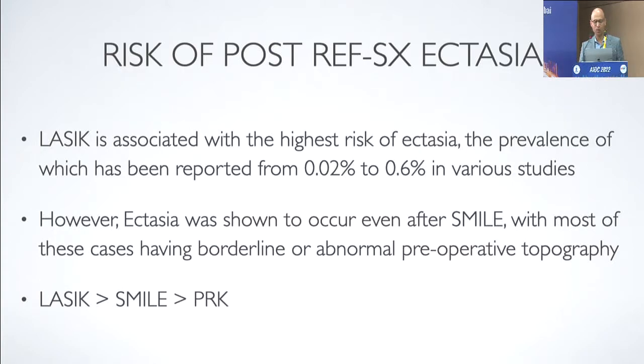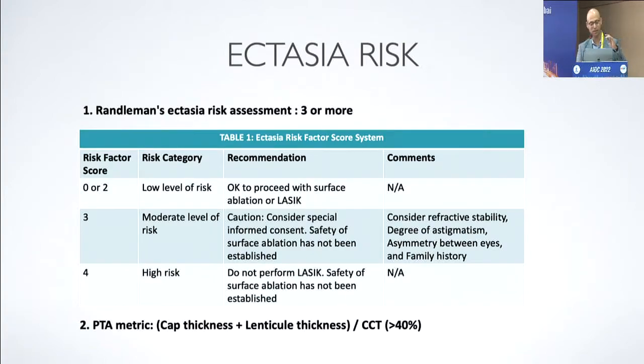So we all know about the risk of ectasia, and we know that the LASIK is the one which has the highest risk, followed by SMILE, followed by surface ablation. And several studies have shown these risks, and we've also had case reports of ectasia after SMILE and surface ablation. So no procedure is completely safe from it.